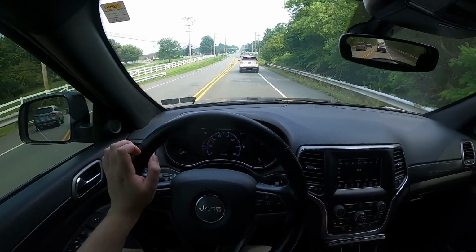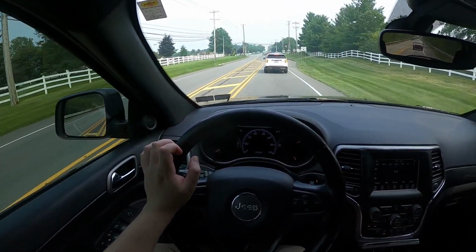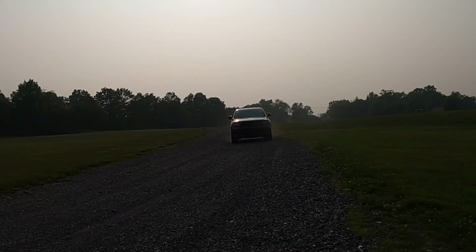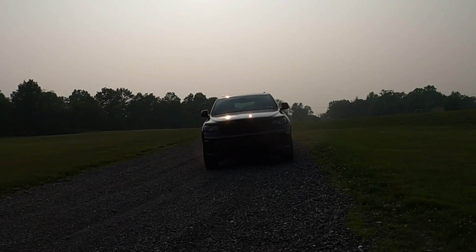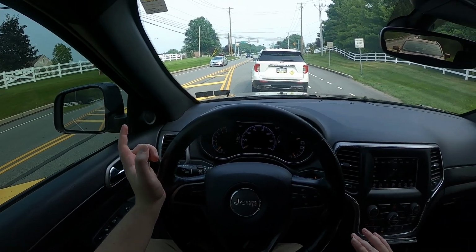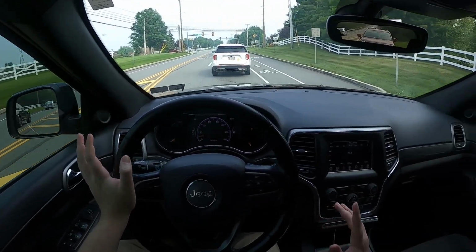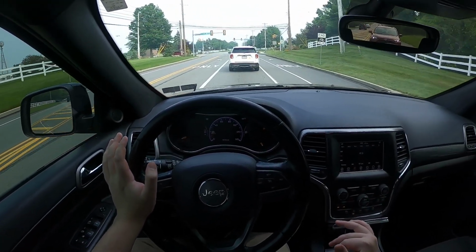I really like the visibility you get out of this front windshield here. It's a unique driving feel that you don't really get in other SUVs. These pillars are really thick, I will say that. But you do get big side mirrors and a clear back window to look out of.